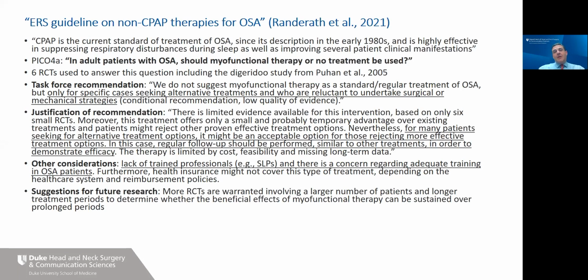Quick slide here. From a guideline study here, they asked the question, in adult patients with OSA, should myofunctional therapy or no treatment be used? So again, myofunctional therapy for our purposes today, I think really we can think of just oropharyngeal exercise. And they used 6 RCTs to answer this question, including the DigiReduce study from Puhan and colleagues.